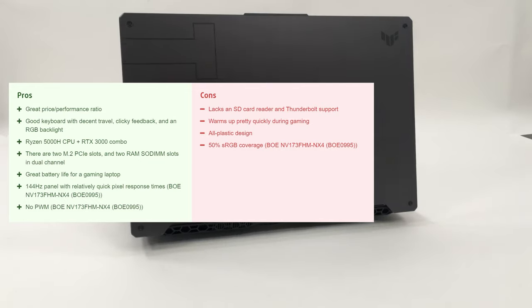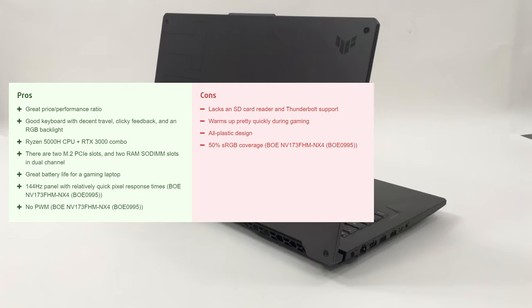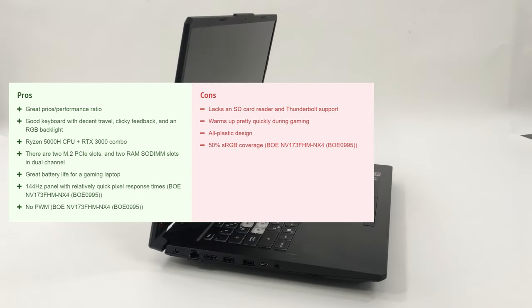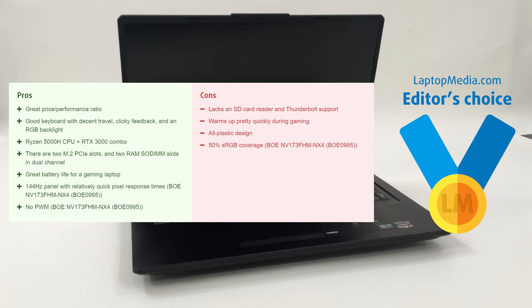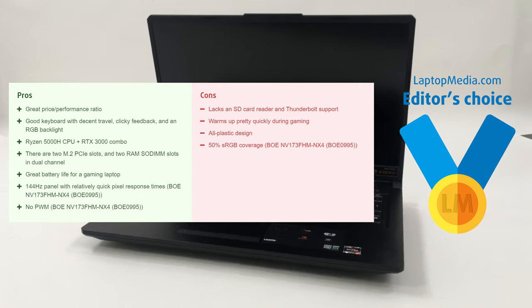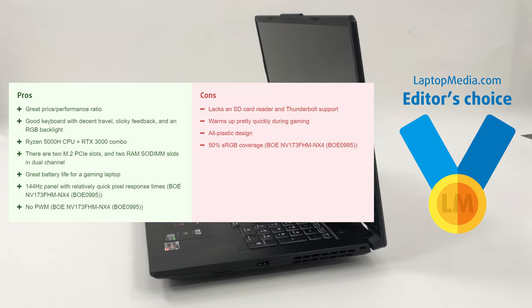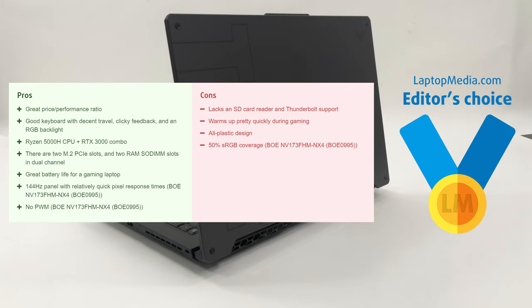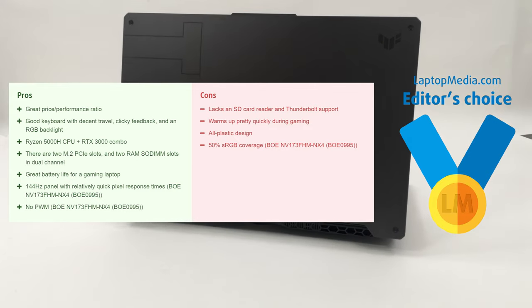Additionally, this unit comes with a beefy 90 Wh battery pack, which lasts for 10 hours and 41 minutes of web browsing, and a bit more than 10 hours of video playback. This is very welcoming for a gaming machine, as the last time we saw such numbers was back in October when we reviewed the Dell G7 7700. Interestingly, considering its price tag, the TUF A17 FA706 2021 is one of the best gaming options on the market.